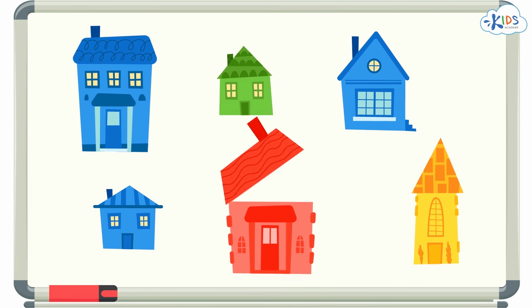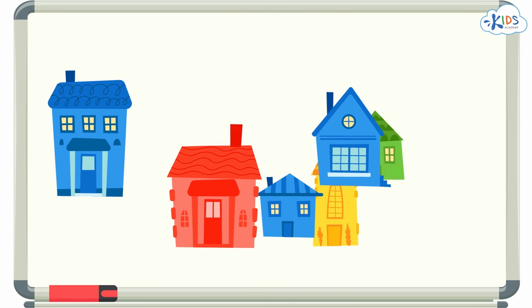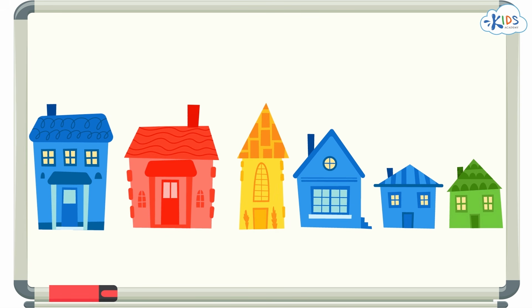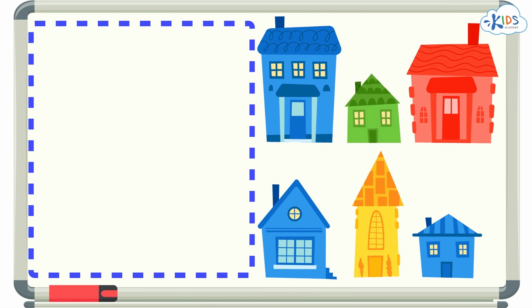Check out these houses. That's a lot of houses, and there's a few different ways we can sort them. But today, let's sort them by color. Let's find all of the blue houses. I see different sized houses, but I know we want to sort by color. I think I'm going to ignore the size of the houses for now and just look for colors. We want to find the blue houses. It doesn't matter what size they are.